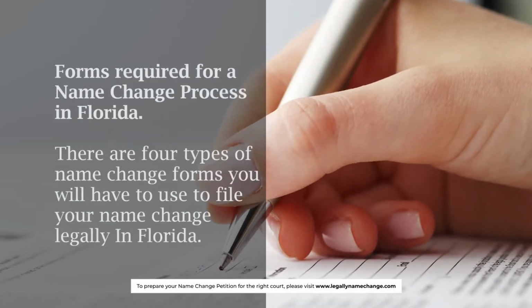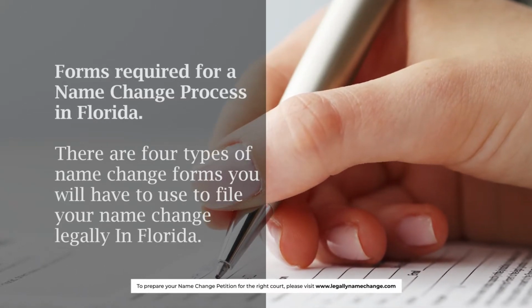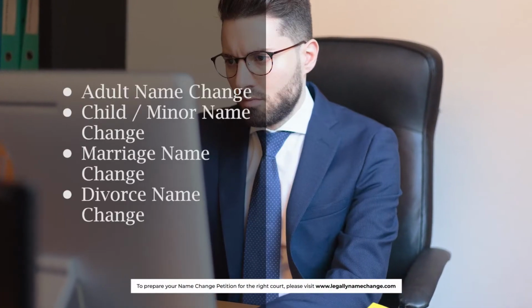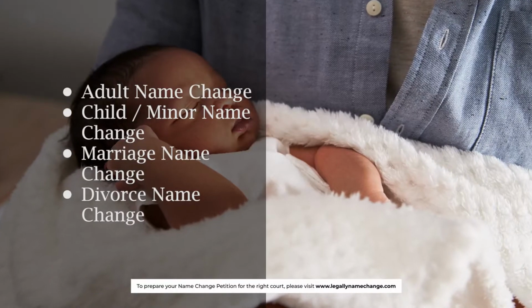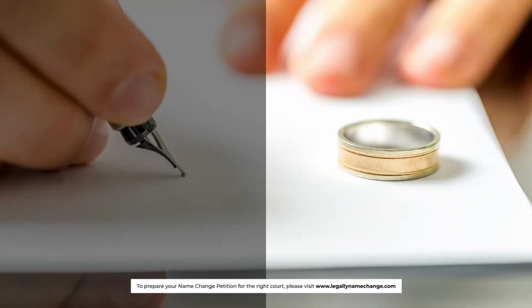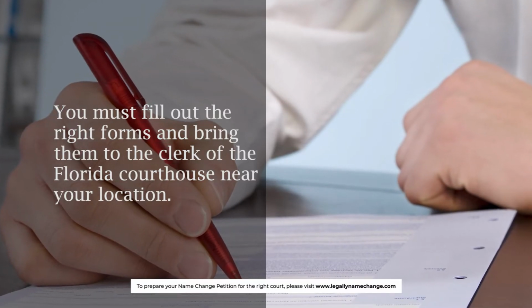Forms required for a name change process in Florida. There are 4 types of name change forms you will have to use to file your name change legally in Florida: adult name change, child/minor name change, marriage name change, and divorce name change. You must fill out the right forms and bring them to the clerk of the Florida courthouse near your location.